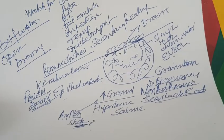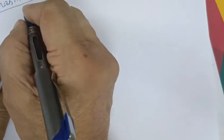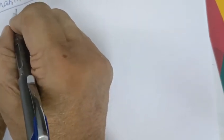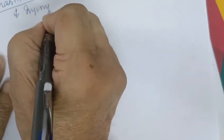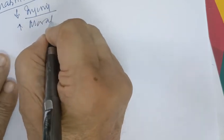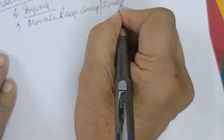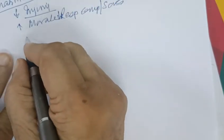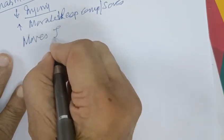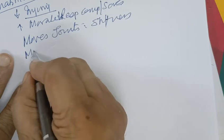Then we come to reduction, retention, wound management, and finally we come to rehabilitation. Rehabilitation begins with the injury. It first aims at decreasing the injury. Secondly, it helps in sustaining morale and preventing respiratory complications and sores. Then it moves joints not immobilized through their complete range to prevent stiffness. It maintains muscle tone.